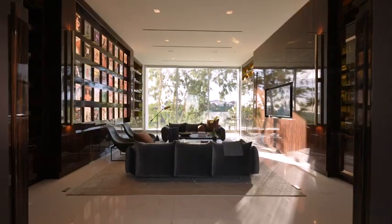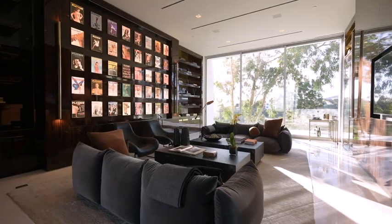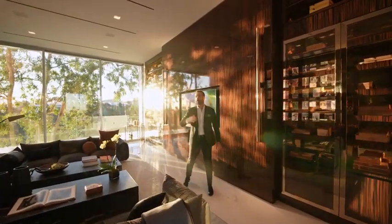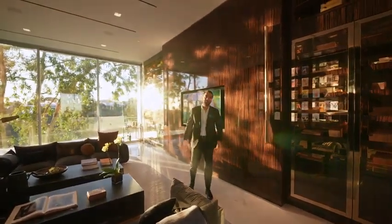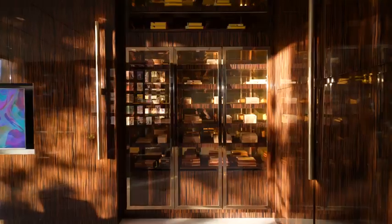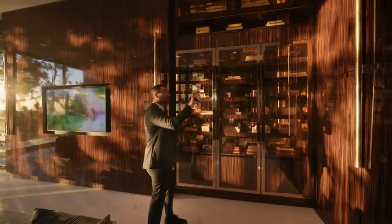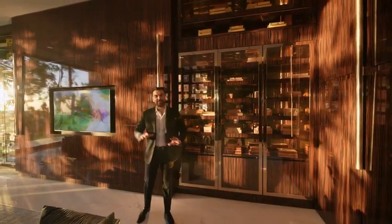Double doors open up to your library. Now, I say library, but this room actually has built-in ventilation for a cigar lounge. That way you can actually smoke here and you won't even smell. In fact, Mikey, let's get a close up here. You can see all these built-ins with chrome details. I love the veneer of the wood cabinetry and the gloss finish.